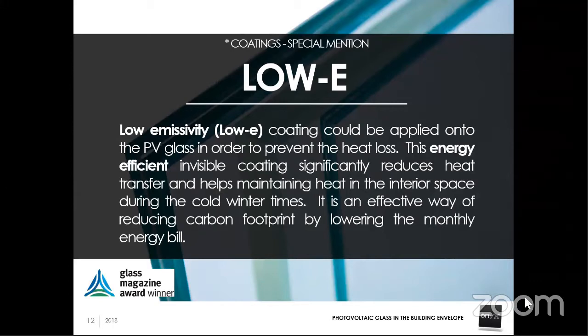Thank you. Sure. So we were mentioning the low E coating, which is really popular here, and that's fully compatible with the PV glass. It's a thin layer that is sputtered into the glass, and it helps insulate the building better, right? So it decreases the heat transfer from the exterior to the interior and vice versa, okay? So if we go to the next one.